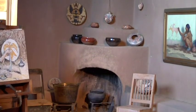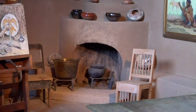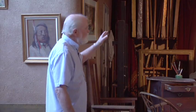The fireplace over here is built in for the purpose of providing a motif for paintings. They weren't here in the wintertime until very late, and so it wasn't heat that was important, it was the structure of the fireplace in the paintings. Also back here we have the extra storage of frames that were not in use at the time.